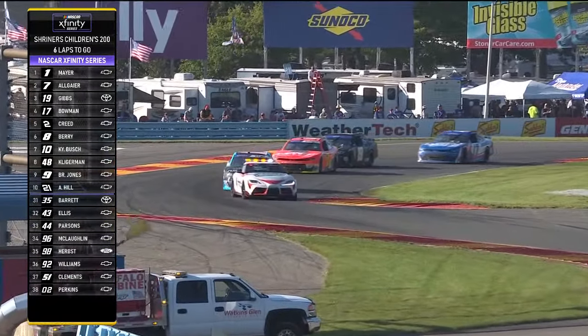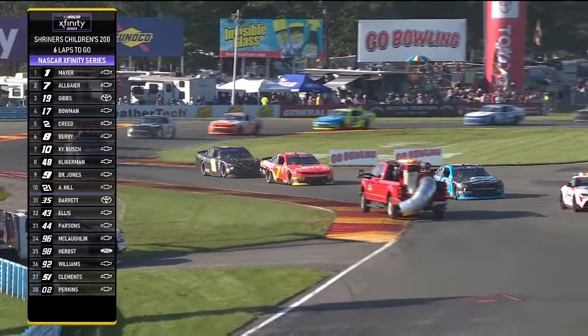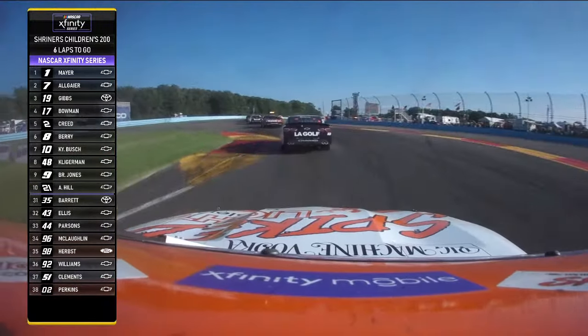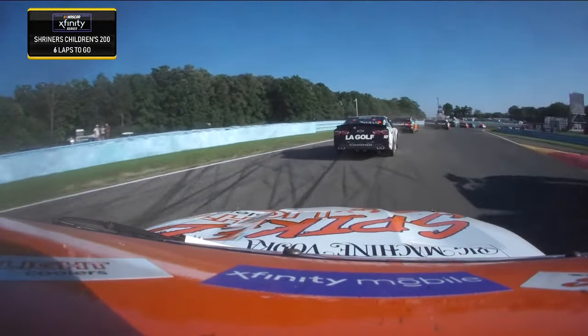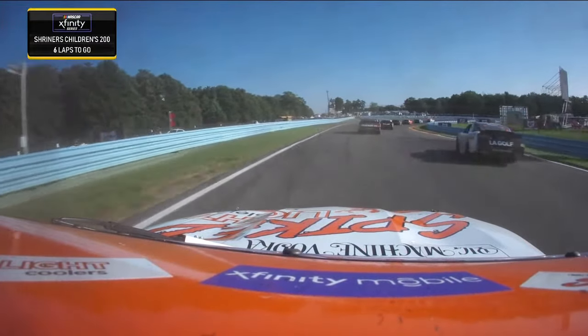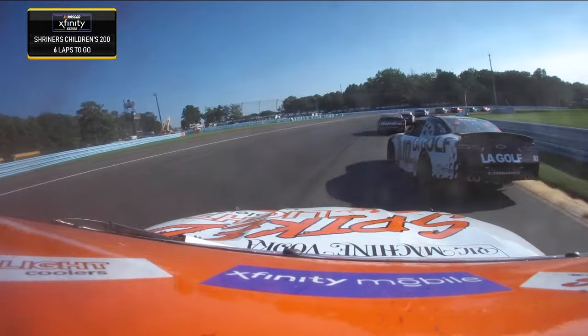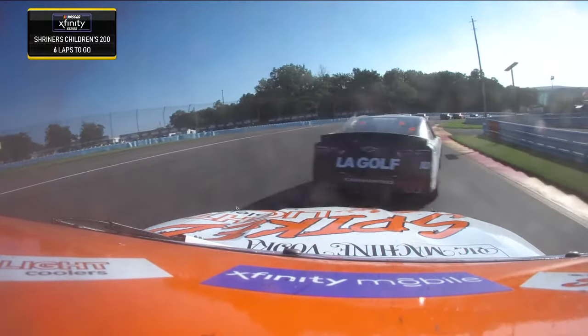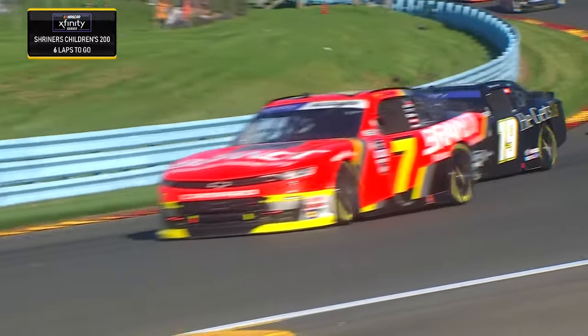All right, Herbst plus 8 now to Parker Kligerman. This just got interesting. It has now. You know what I mean? I thought we were going to play out. We were going to see Parker and those guys, we were going to see Creed, everybody save fuel. How was that going to shake out? How was that going to affect it? Now we've got cars out there with old tires that, as Steve said, could make it to the end. We've got Ty Gibbs, who's running a totally different race than everybody else is running.